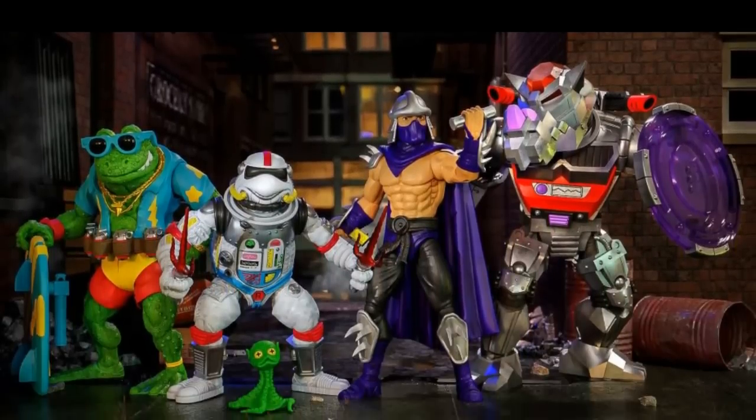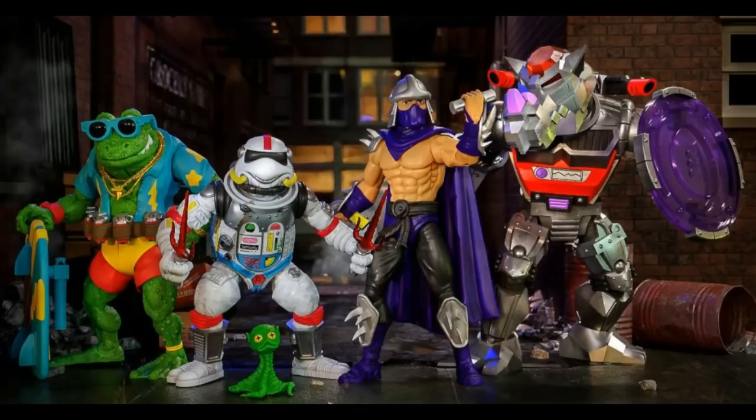Okay, so Super 7's also going to be making some more, Wave 8. So they're on 8 waves. Wave 8 of their Ultimates Turtles is going to have Shredder, Space Raph, Robot Rocksteady, Genghis Frog. So that's those. I have to admit, though, they do look pretty cool.